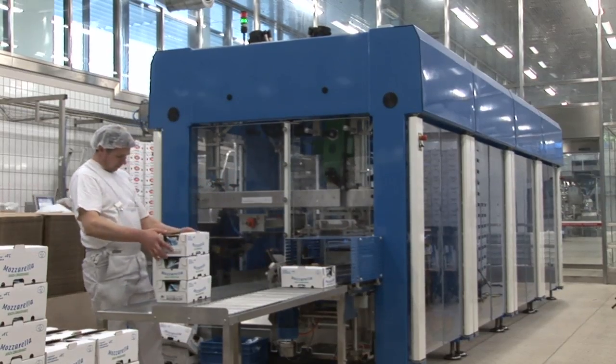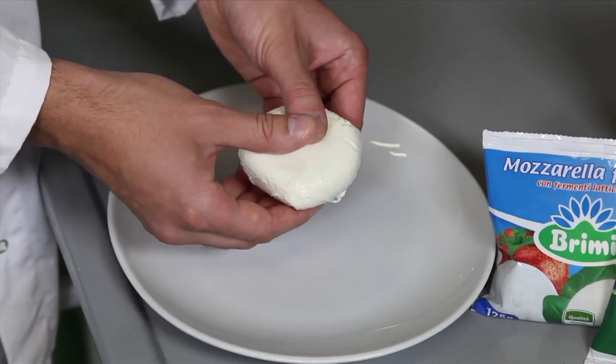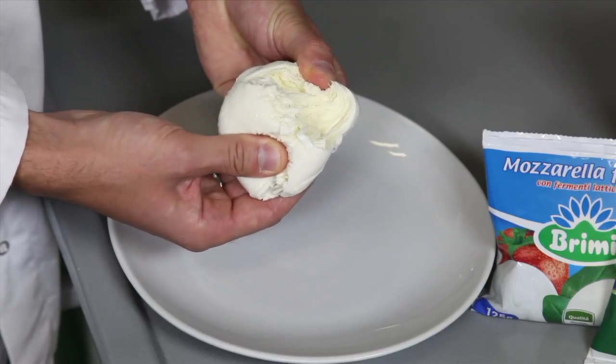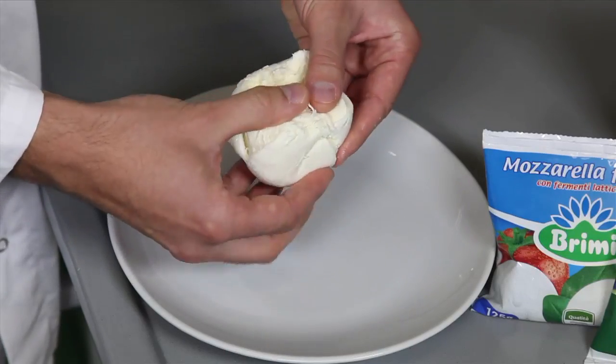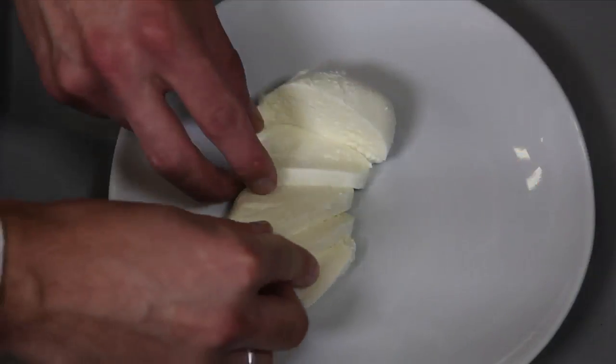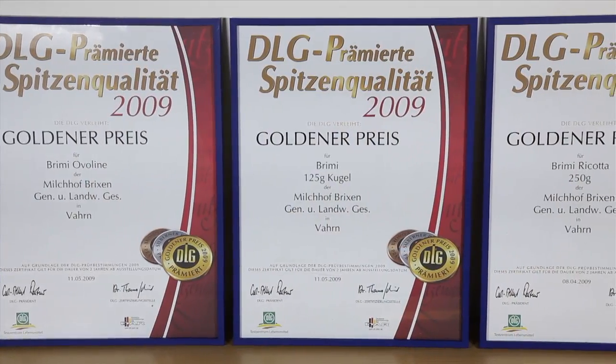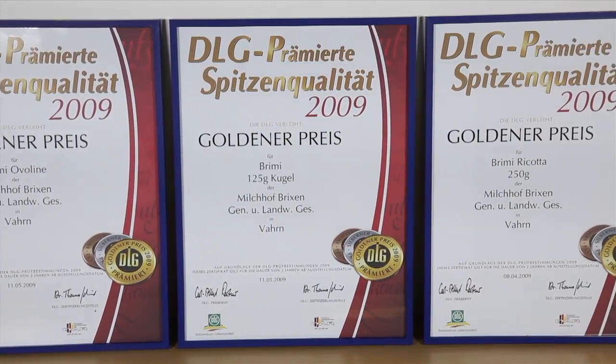The entire production process from raw milk to the final product is monitored. In the laboratory, tearing resistance and texture are tested. The texture of the cheese should be similar to chicken meat. Afterwards, it is tested in terms of taste. Due to excellent milk quality and perfect processing, Brimi has been awarded numerous prizes in the last few years.